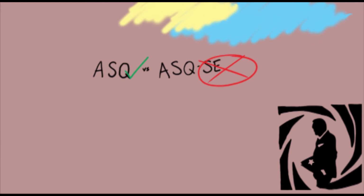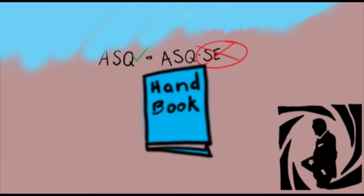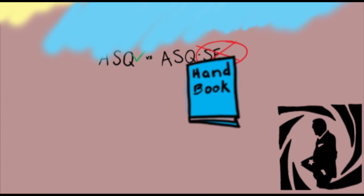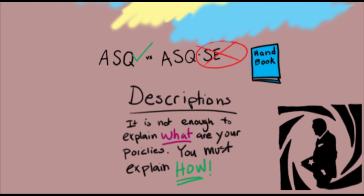Make sure all your policies, like your screen time policies, are written as policies and shared with families and your staff. This is most often done in the form of a handbook. When you're writing descriptions, include how you're doing what you're doing. When in doubt, give details and examples.